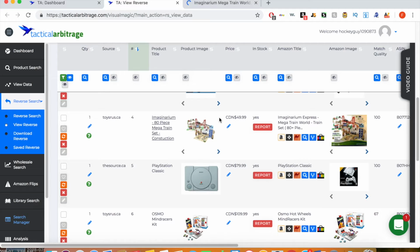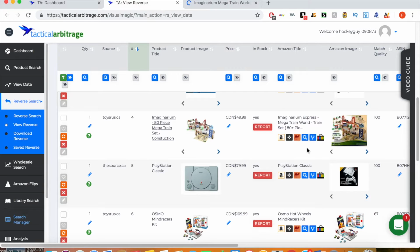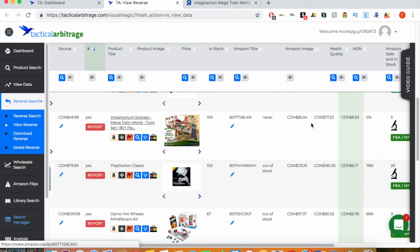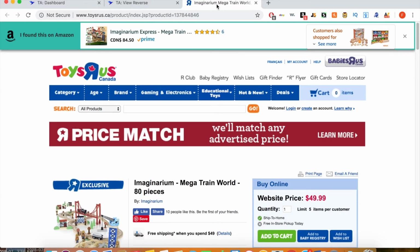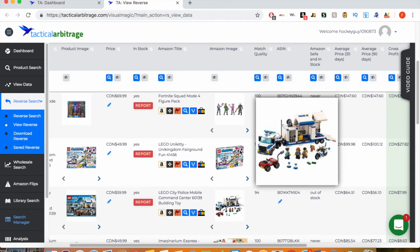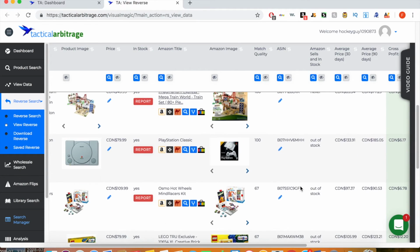Next is, this is on Toys R Us. And once again, you can check right here in the in-stock column whether or not the product's in stock or not. But I'm just clicking on it to show you guys the price and everything. So $49.99, and on Amazon.ca it is selling for $84.50. Okay, so let's see what kind of profit it is. So $8 profit per unit, and you can buy 5. So that's another 40 bucks right there. So what are we at? 100, 180, another 40. We are at about 220 so far.